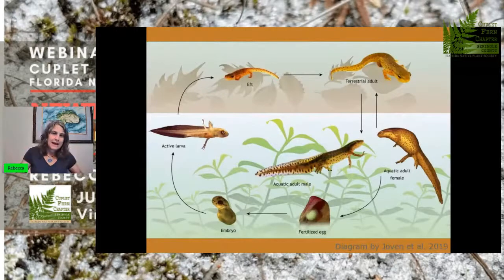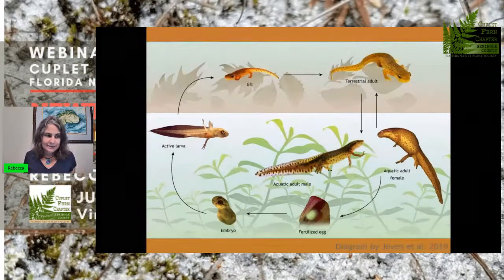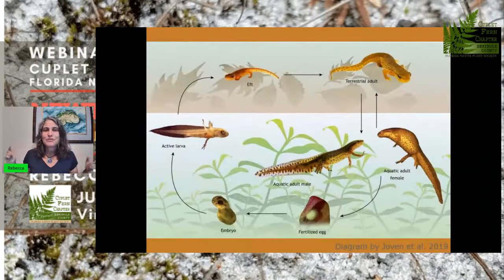Then they walk back to the wetland when it's time for them to breed, and they kind of metamorphose again. They don't do a huge metamorphosis, but they will change their body shape. So they have more of a keeled tail, and their skin goes from being grainy to being smooth. And they're what we call an aquatic adult. And so they're doing that in the wetland as they're preparing to breed, and then they will breed. And the cycle begins again.